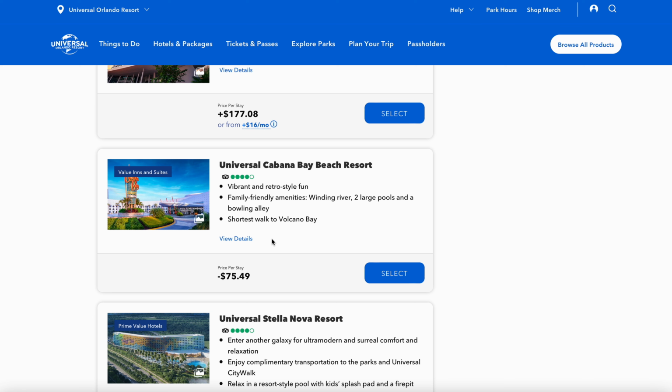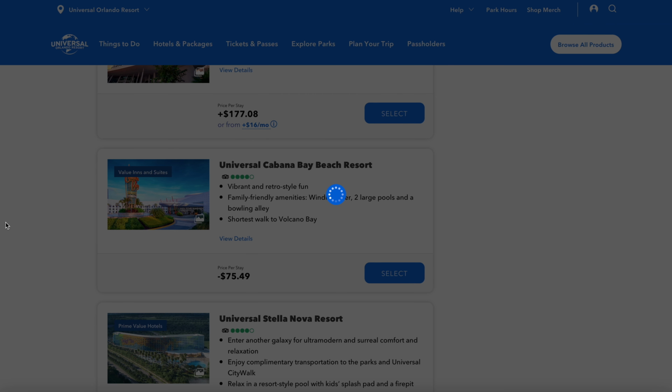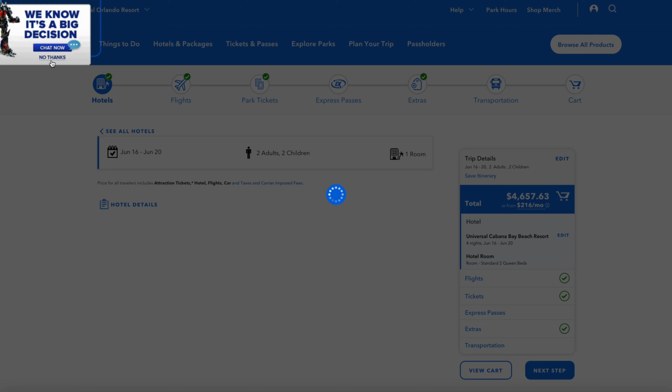So I'm going to do this one, and again, it is because I am building this up as a vacation package. I get a discount on the hotel right there from its seasonal rate. That is seasonal rate. So I'm going to select that hotel. Again, just the hotel, not the rooms. Get rid of this thing again.